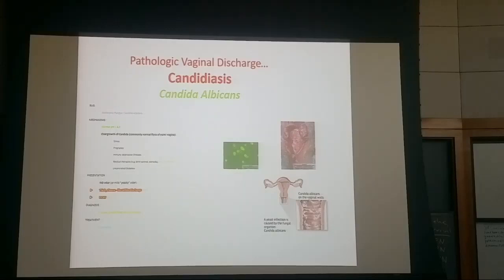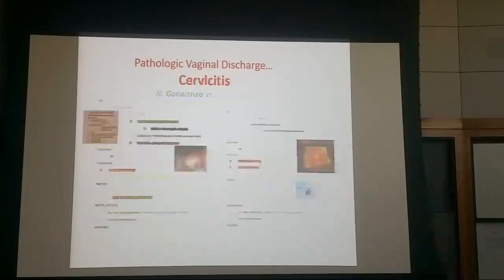It's a thick discharge, and it's very itchy. And the treatment is, there are several different treatments for it, but basically just look for an antifungal. So, yeah, just look for an antifungal. So any of like the azoles or anything like that.